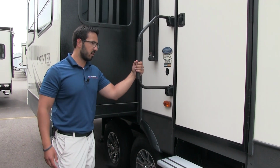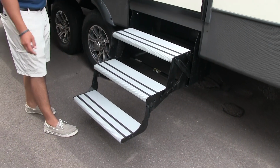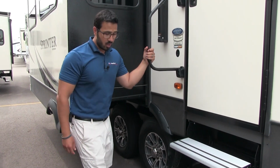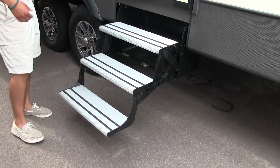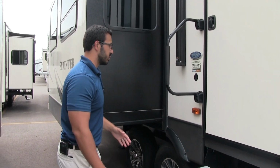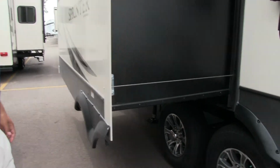Getting into the 357 is very easy. You have a foldable easy grab handle here with 3 aluminum steps. The aluminum steps are really nice because they don't rust. Also, you'll see they have rubber grip strips on there, so even if it's raining and they're wet, with the rubber strips and in conjunction with this grab handle, you'll make sure you have full control entering and exiting your Sprinter.